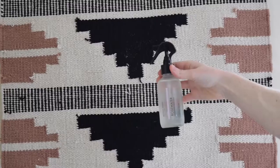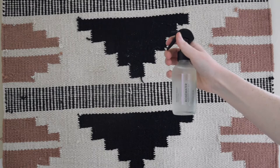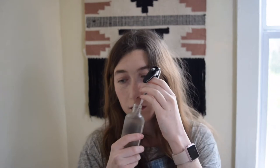So I've been into rose water a lot lately, and it's probably one of my favorite scents. So this is a rose water refreshing body mist. I put this on after the shower and it feels really nice on my skin. It has a moisturizing feel, but it really soaks into your skin. It has a spray bottle, so I really like it, and it smells really good. So love it.